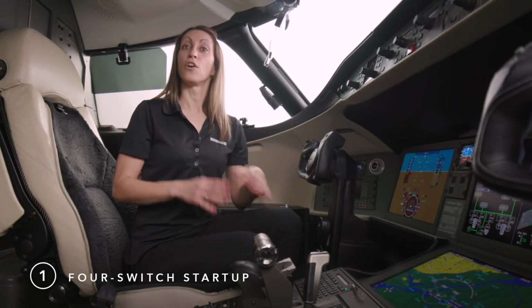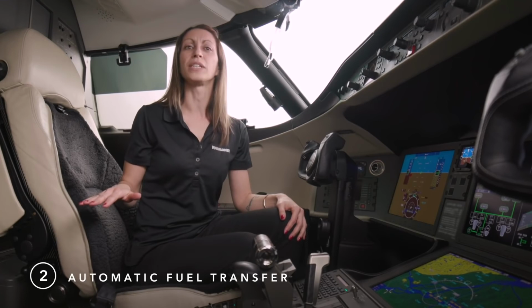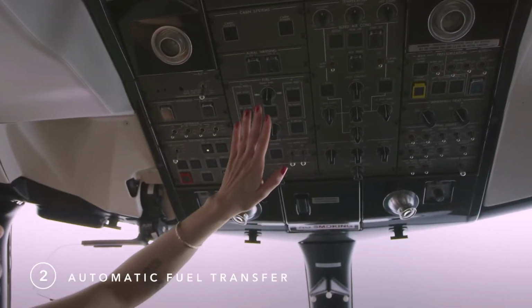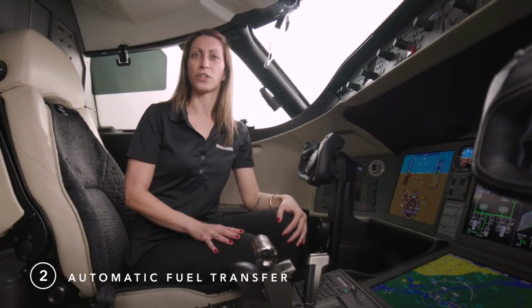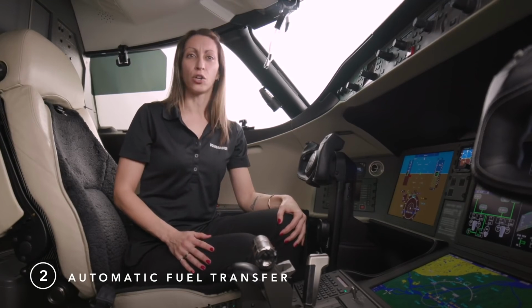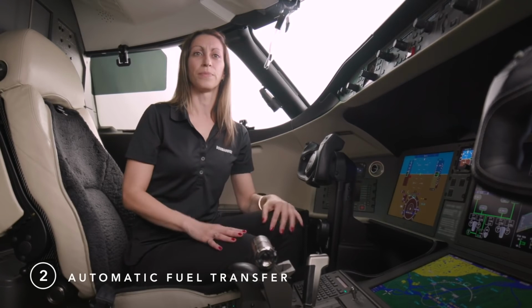Second example, fuel transfer is completely automatic. There is no need to manually balance fuel on this aircraft. With the fuel transfer knob in the auto position, fuel monitoring and transfer is taken care of automatically. When transferring occurs, the aircraft alerts the flight crew with a CAS message to keep them in the loop.